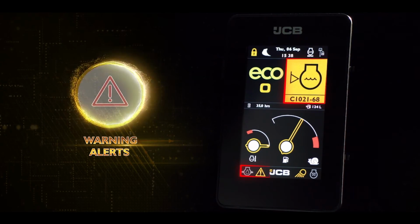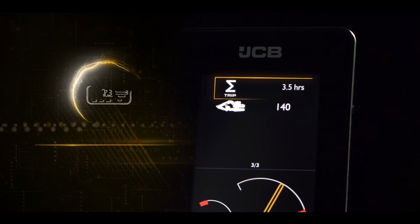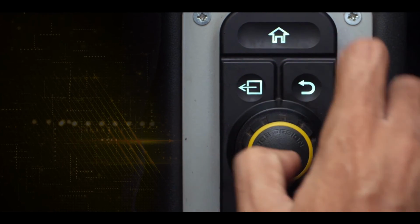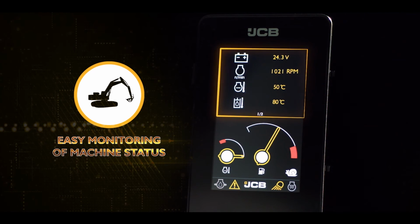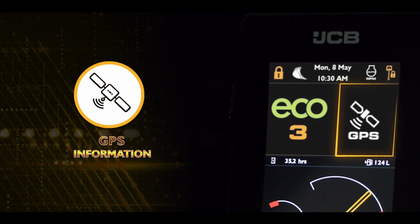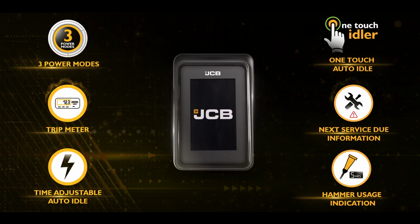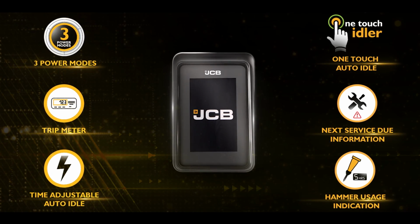The warning alerts come with color-coded alerts with symbols and text, and a trip meter that helps in proper machine management. You can easily monitor your machine status, which results in better maintenance planning and less breakdown. The GPS information helps you know the location of the machine. The IntelliControl gives you a complete view of entire operations so that you can optimize your machine's performance as well as health.